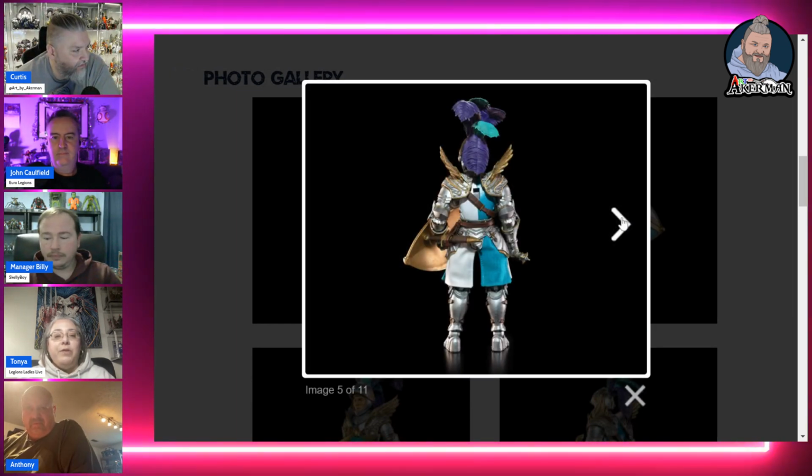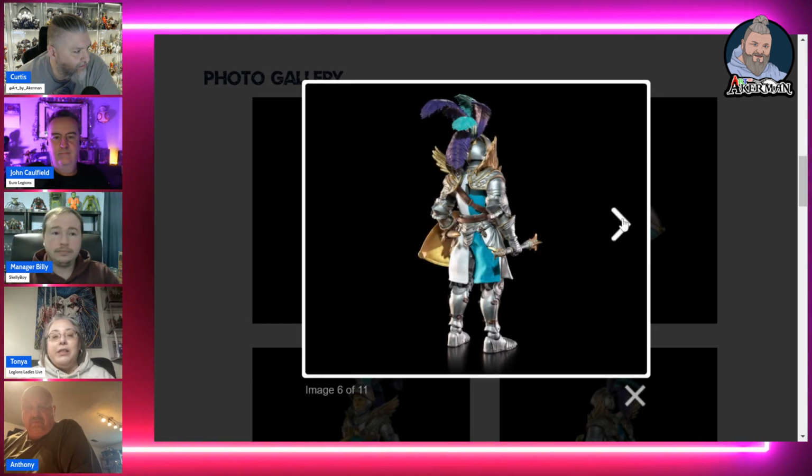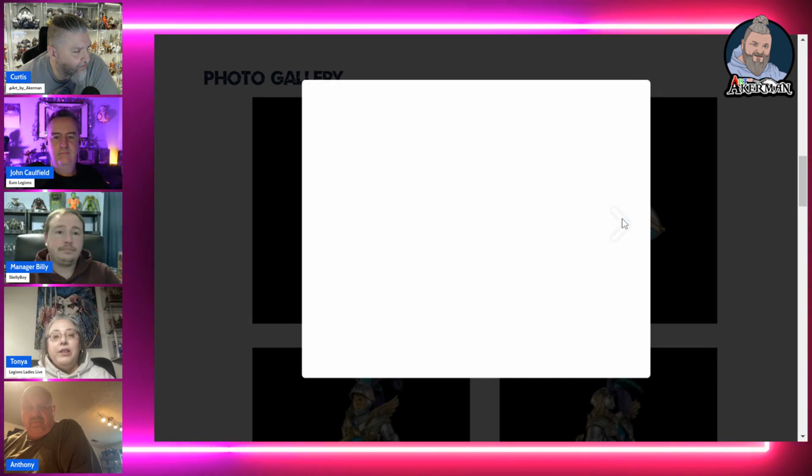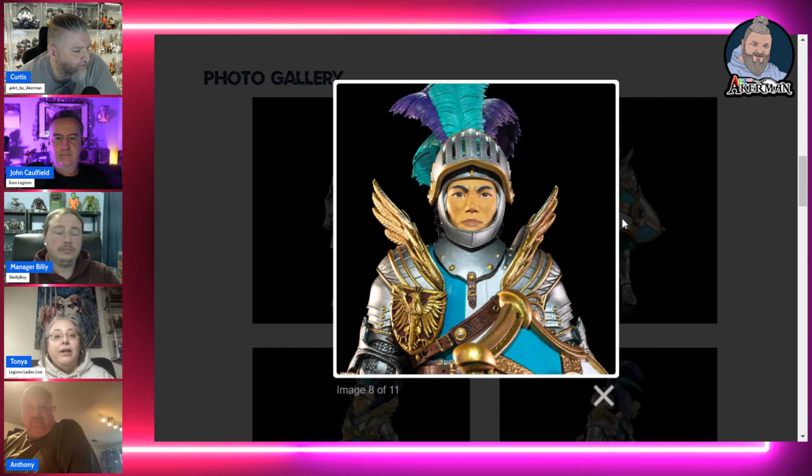But yeah, we've got the knight body, so we kind of know what's coming there. But I think especially those pauldrons are going to be gorgeous, seeing what people do with those. And I'm with you. If that badge comes out and you can attach other things, I think that will be a game changer. That's pretty cool.